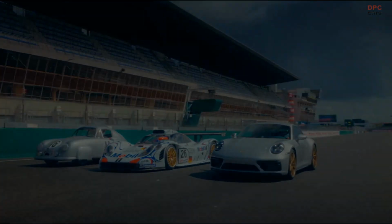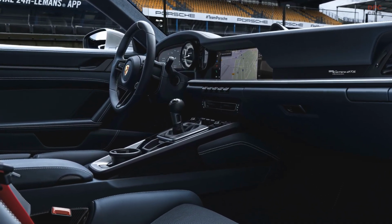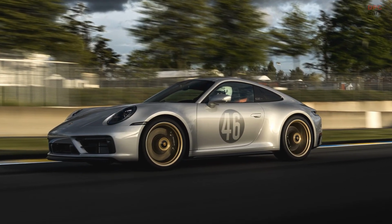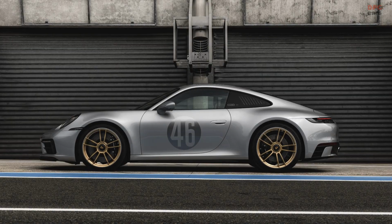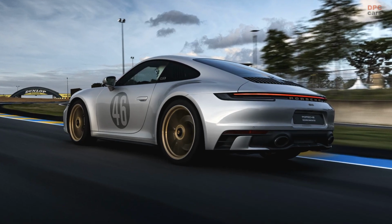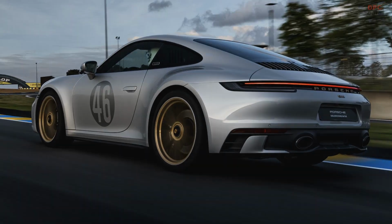Velour covers the body-hugging seats, and the special edition's name is prominently displayed on the side sills and a dashboard plaque. This limited-run model joins the ranks of other regional editions, including the 2023 America edition, with its captivating retro design, exceptional features, and limited availability. The 911 Carrera GTS offers a remarkable driving experience that pays homage to Porsche's illustrious racing history.